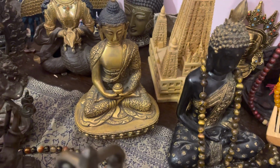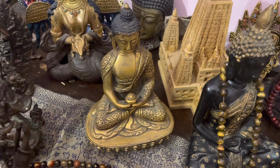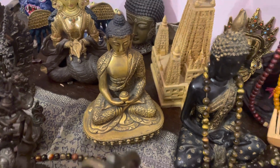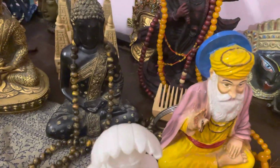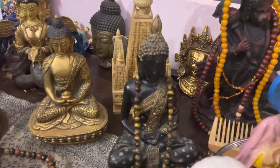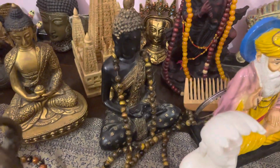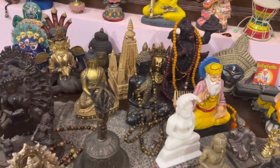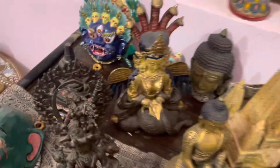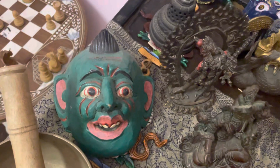I'm almost 100% sure, though, the Sikh family that sold it to me in Darjeeling said it was Medicine Buddha. This, from what I understand, is Buddha, actual Siddhartha Gautama, though it could be Amitabha, but I decided when I got him that that's Siddhartha Gautama, so that's just how it is. There's Waitara hiding. I don't know if that's the best spot for her. Maybe she needs privacy. This is somebody, I don't know.